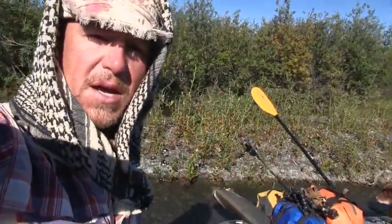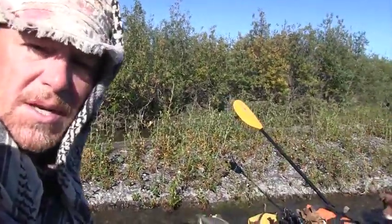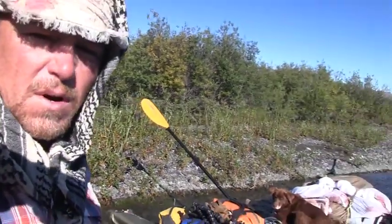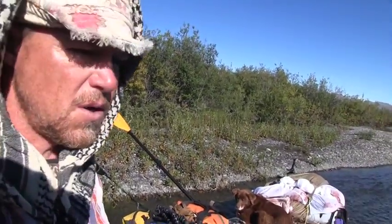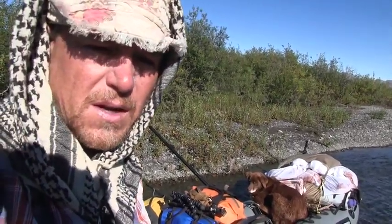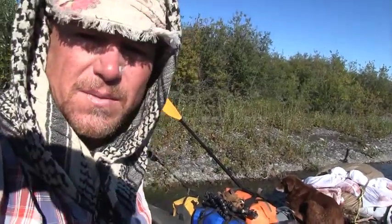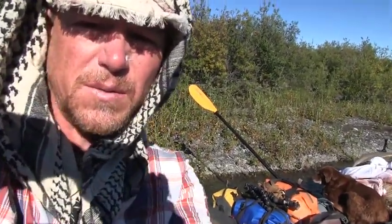Noon temperature check, 58 degrees. Super sunny. Whatever those fish are in those holes are not char. So that's disappointing. Couldn't even get a grayling to rise. So I'm just going to make miles, get out of this heat as fast as possible.